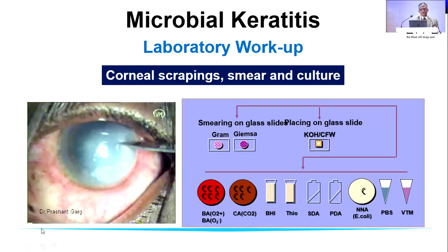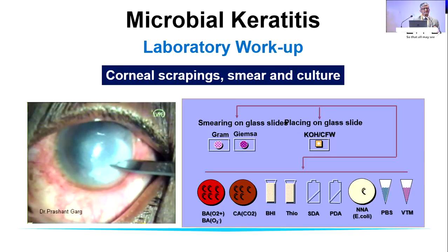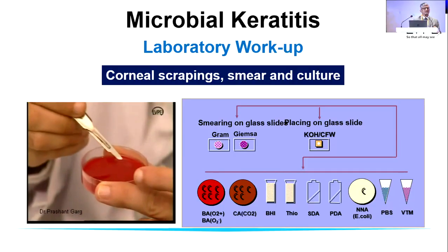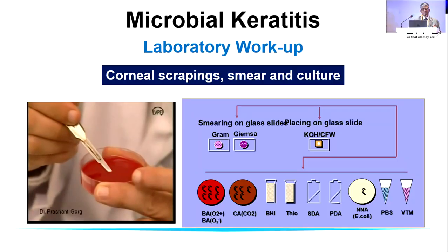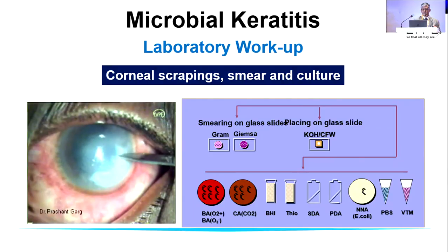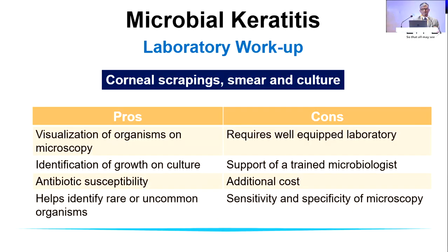We need to do corneal scraping using a number 15 surgical blade as shown in this video, and take the sample directly onto the smear or culture plates. So we inoculate the culture plate directly in the clinic rather than sending the material in a transport medium. The advantage of this strategy is that through microscopic examination, you are visualizing organisms. If there is a growth, then you can identify using a variety of biochemical tests, and you can even get antibiotic susceptibility.